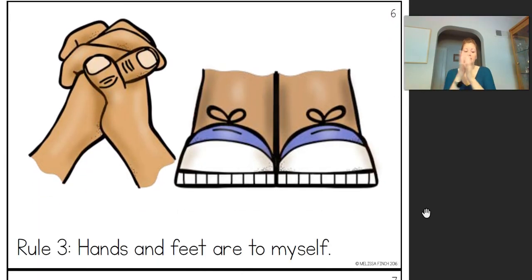My hands and my feet are to myself. Usually they're together if you need to put them together. But sometimes when we do work, right, we have to grab our pencils or our pens, and then our hands won't be together. But we can still do that and still keep them to ourselves, right? We don't touch anybody else. We keep them to ourselves.